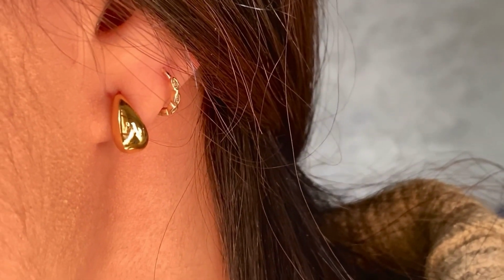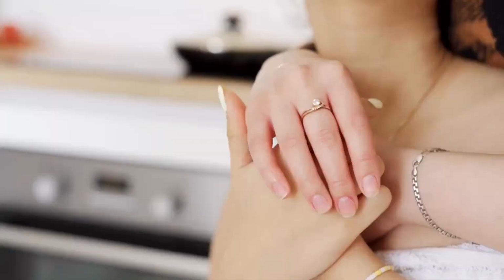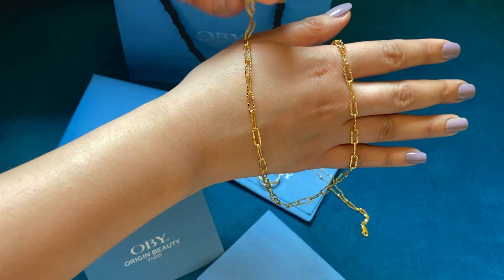These earrings are the perfect blend of timeless elegance and modern style. Whether you're dressing up for a special occasion or keeping it casual, they're a must-have accessory in your collection. These were 4 of my favorite accessories from OBY.